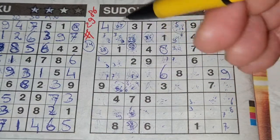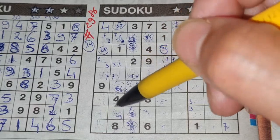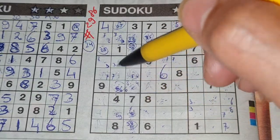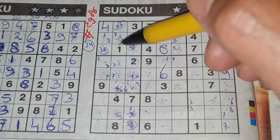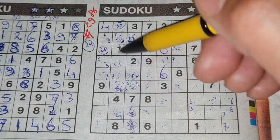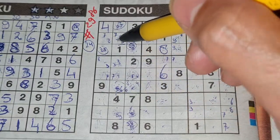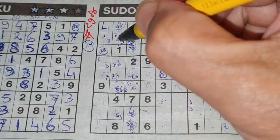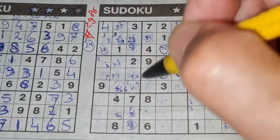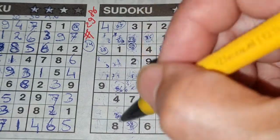Here we have 6 and 5. 1, 2, 3, 4 missing numbers. Two of those missing numbers are the 2 and 9. So in the second column, the 2 and 9 cannot be in these two boxes. The 2 and 9 goes in those two boxes. Yeah. So we have a pair here. So not the 7 here. The 2 and the 9 goes as a pair.